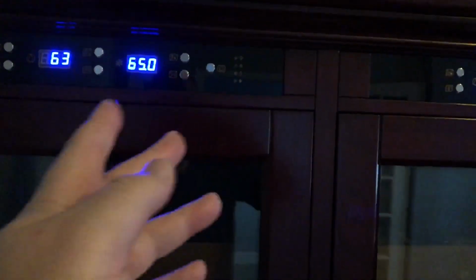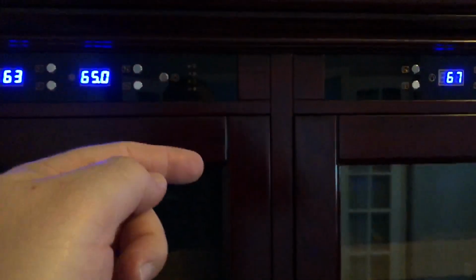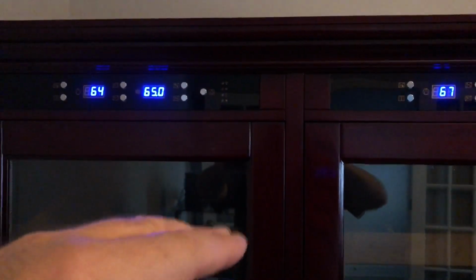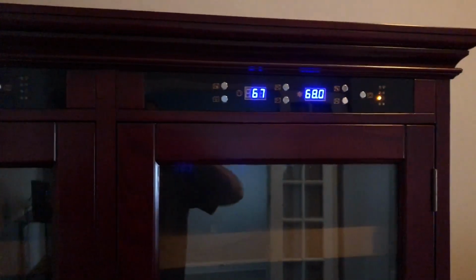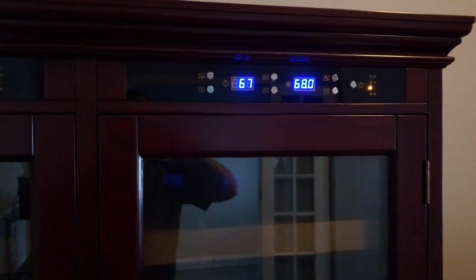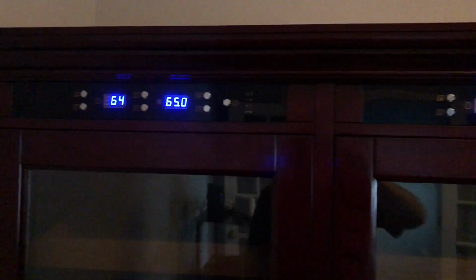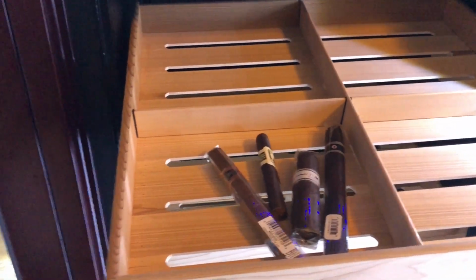It's cycling the heat if it goes too low. It's cycling the refrigeration when it gets a little bit too warm, but it really isn't coming on much at all now. The RH is just catching up and seasoning the shelves. So far so good. Just playing around here.